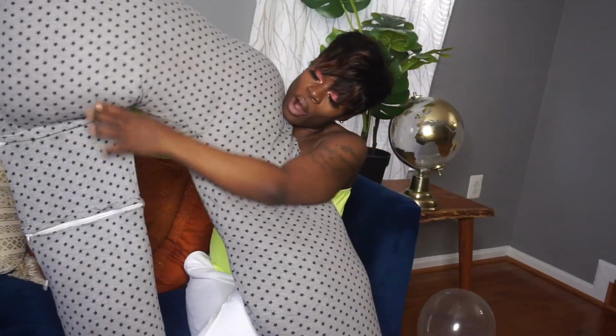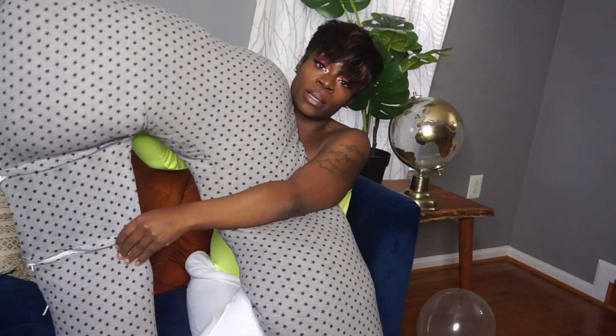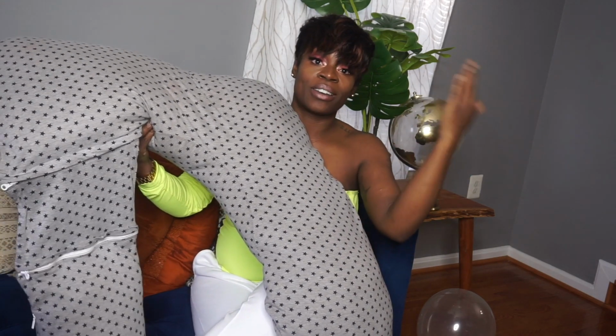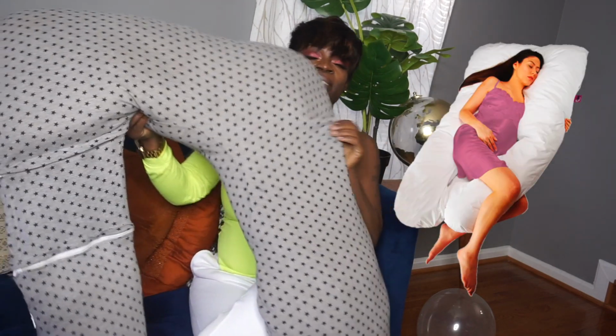One of the things that I love about this pillow is that it actually has a part over here that you can unzip. It makes for comfort for your arm, like laying down. I'm gonna insert a picture of how it looks when you're laying down on this pillow because you can't really tell now, but I'll insert a picture of how it looks.